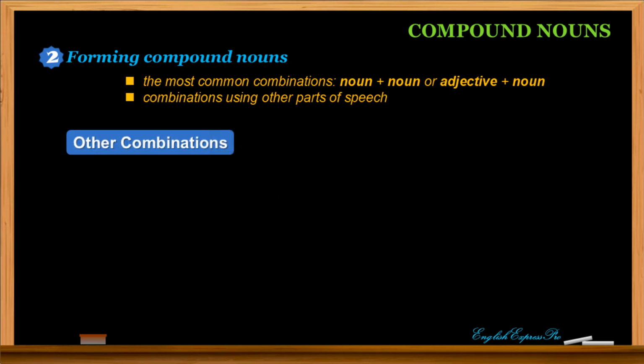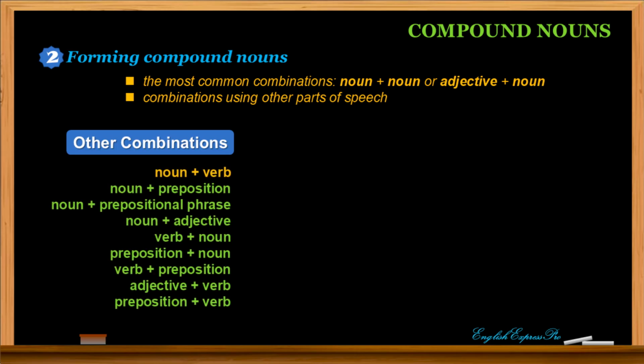Other combinations. Although the noun plus noun and adjective plus noun combinations are the most common, there are also plenty of other possibilities for forming compound nouns. For example, noun plus verb: haircut, rainfall, sunrise, sunset.